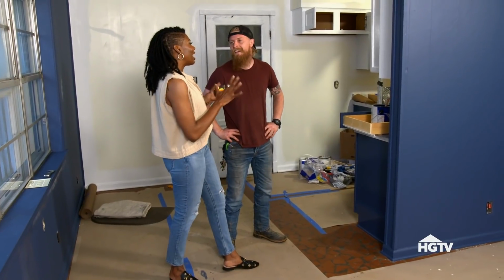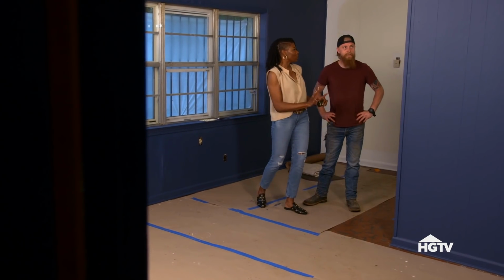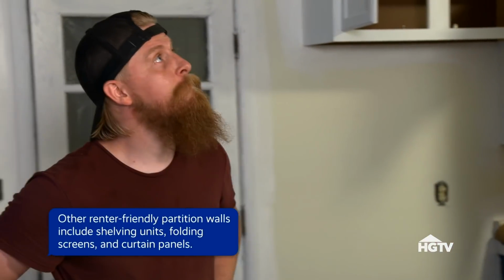I needed it. Need it for what? So Ashley is not a fan of how open the 2 spaces are to each other. So I kind of want to aesthetically break up these spaces with a partition wall. But it needs to be removable.